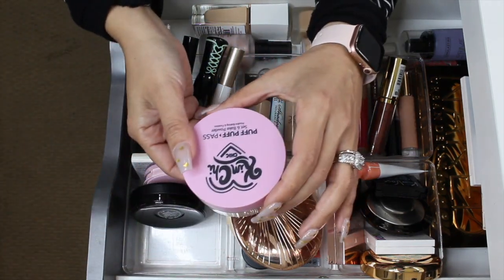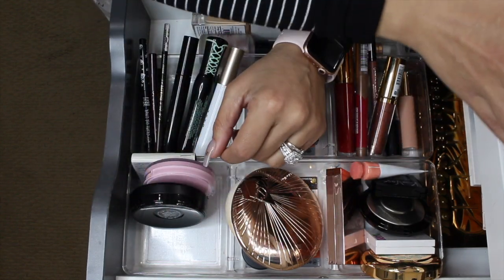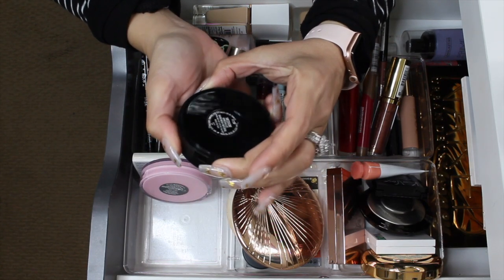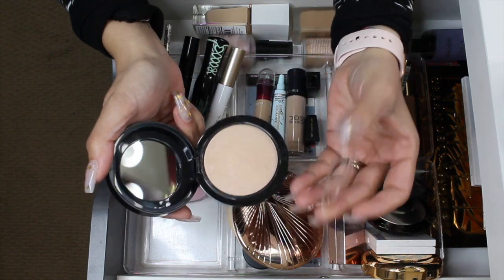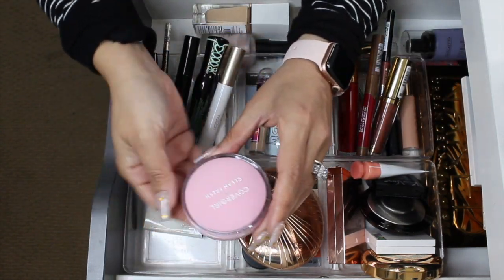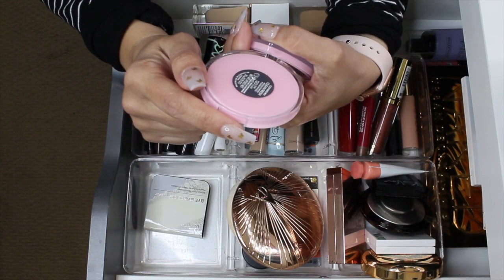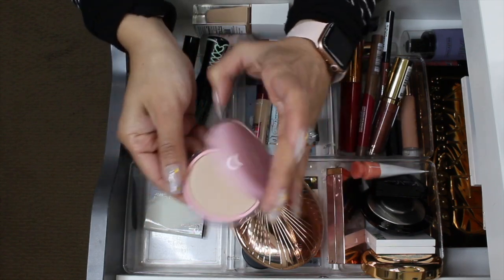For powders, the Kimchi Puff Puff Pass. This guy is amazing. I do really enjoy it. I'm gonna go ahead and pull it out. I did use this MAC Mineralize Skin Finish powder as a setting powder this time around. I didn't choose it as a finishing powder, and I think I like it better that way. I'm gonna keep using it as a setting powder. The CoverGirl Clean Fresh powder, in the shade 120 Fair. I do really like this guy to set all over my face as well.